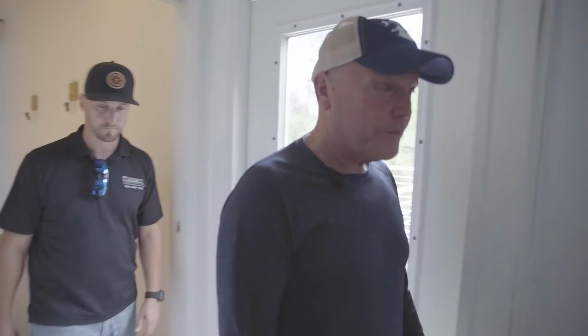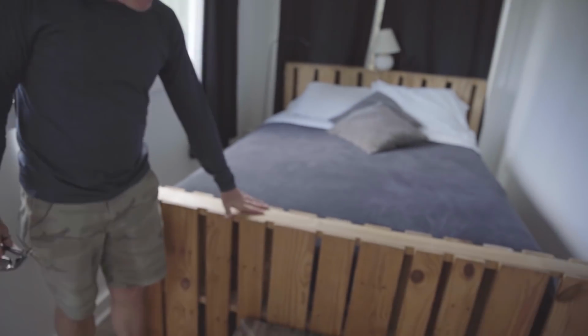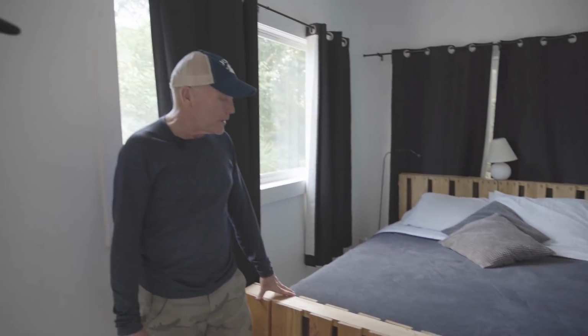This is another use of the pallet wood. A buddy of mine made this bed frame for us. That is really cool. Isn't it? It turned out great. I might have to steal that idea.